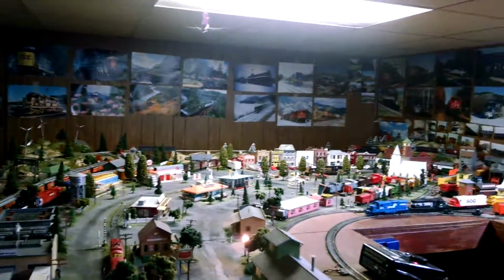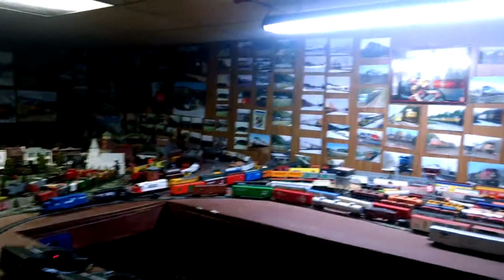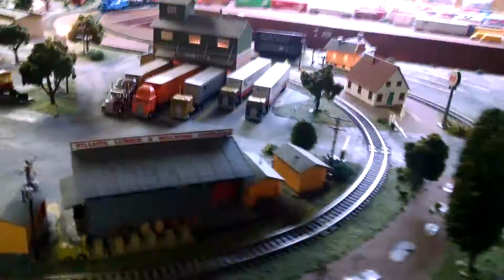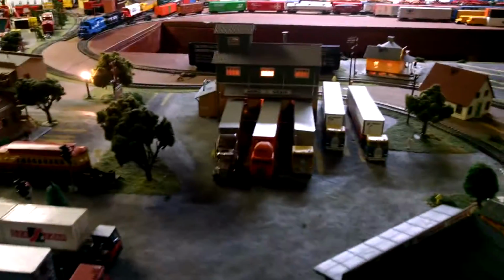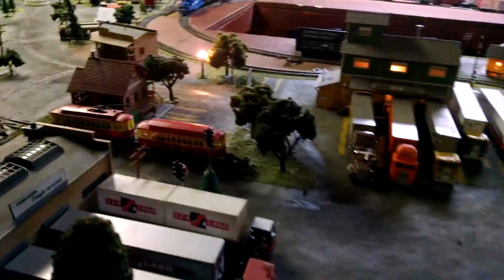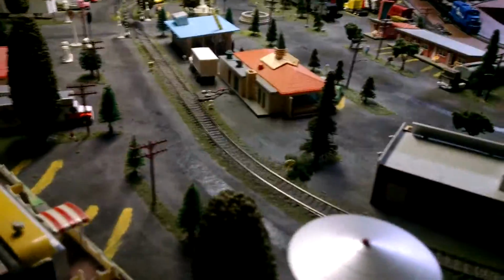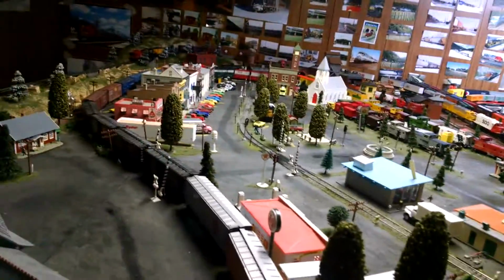All our train pictures here. I'll explain the train yard later in the video. And here's my lumber yard. There's my trucks area here. And over here is my trolley track, which starts here, goes all the way along here to the town. That was my idea. It goes all the way down there, stops at the end and comes back.